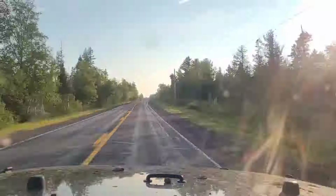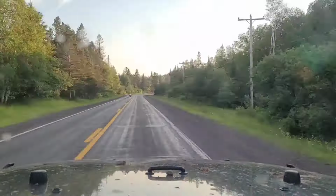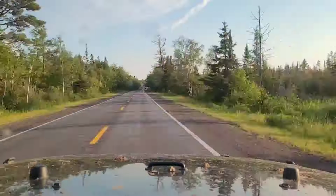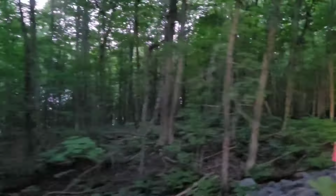Like I said, believe it or not, it doesn't get dark until almost 11 p.m. So this section right here, it was after 9 o'clock. It's probably about 9:30 at night. So we'd been on the trail for like 10 hours at this point. We're just kind of trying to get back to camp to crack a couple of cold beers and have some dinner and relax.